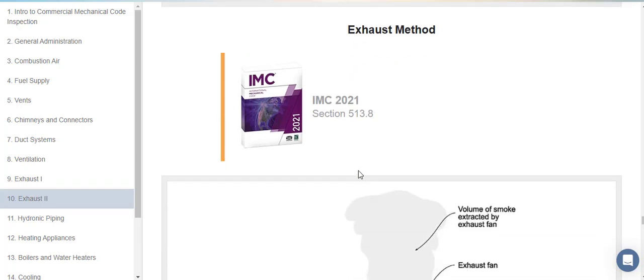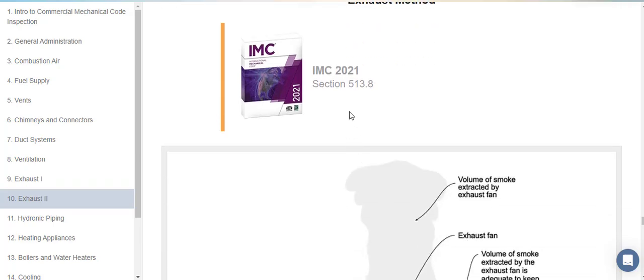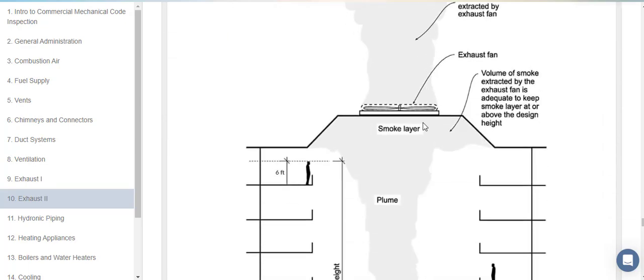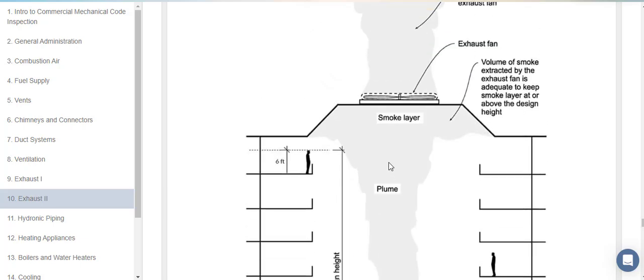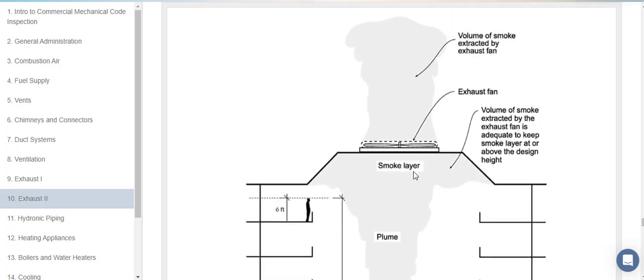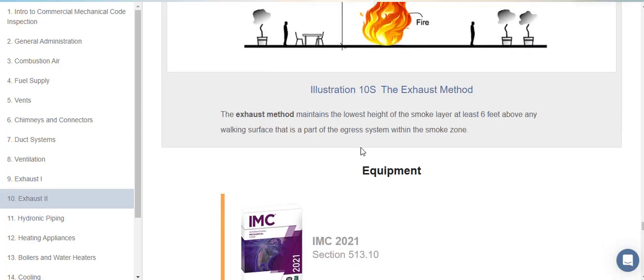The exhaust method, International Mechanical Code 2021, Section 513.8. The fire design height, plume, smoke layer, exhaust fan. Illustration 10S, the exhaust method. The exhaust method maintains the lowest height of the smoke layer at least 6 feet above any walking surfaces that are part of the egress system within the smoke zone.